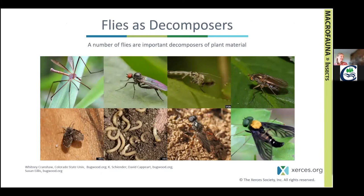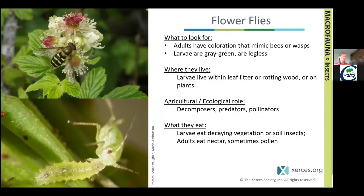Flies. So flies are actually quite beautiful and really diverse when you start to take a closer look at them. And a great number of them are important decomposers of plant material in their larval stages here. There are also some which are predators. So flower flies are also called hoverflies or syrphid flies. So the adult there, they are pollinators that visit flowers to feed on nectar. But the larval stage, as shown here, those are actually predators. This is one feeding on an aphid. So there's a lot of different roles that flies and flower flies play.